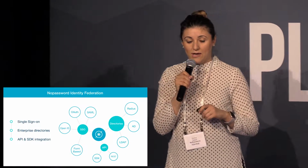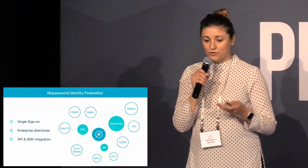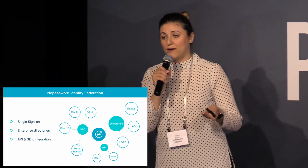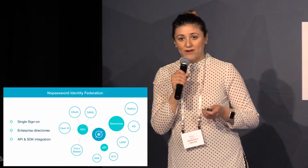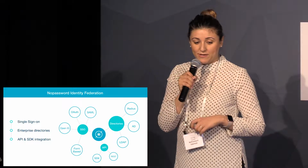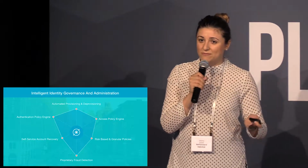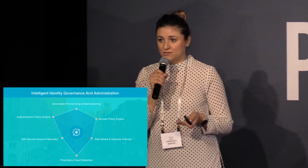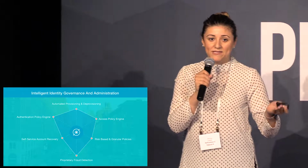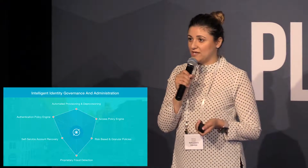The second part of the solution is the identity federation. So we've done the integration for the domain source directories. We offer SDKs, and we're compatible with SSO protocols to provide a truly seamless and passwordless single sign-on experience. So we created a portal for the IT admin to seamlessly manage the users and be able to assign and create policies based on authentication and access, like geofence, and do automated provisioning and deprovisioning.